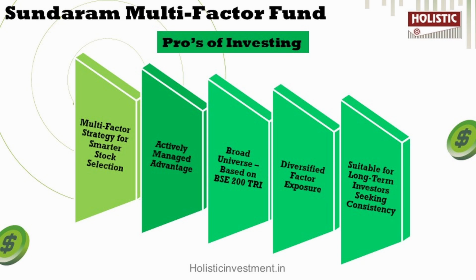Number two, actively managed advantage. Unlike passive factor funds, the fund manager can make active decisions, fine-tuning the portfolio beyond rigid index rules. Number three, broad universe based on BSE 200 TRI. The stock picks come from the top 200 companies in India, giving a good balance between large and mid caps. Number four, diversified factor exposure. Combining multiple factors reduces the risk of one style underperforming, like just value or just momentum.